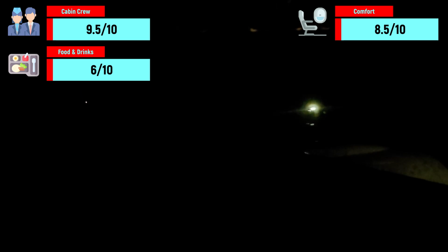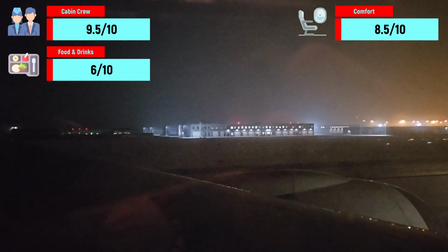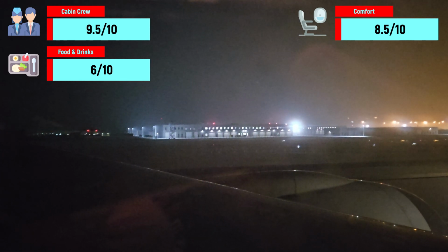And here we are. We have just touched down at Harbin Taiping International Airport. The last rating I want to talk about is timeliness. We landed 15 minutes earlier than schedule, which is great. However, the taxi took an eternity to reach the gates. Once we arrived, we then sat on the tarmac for an extended period of time.